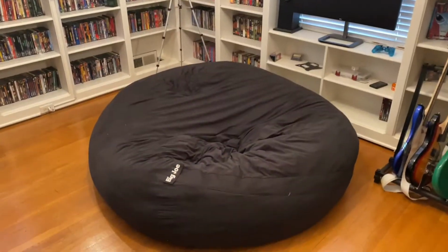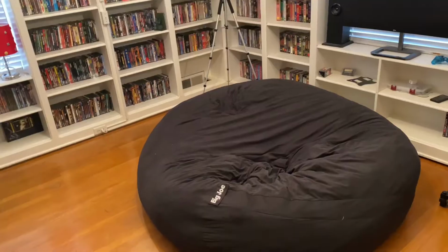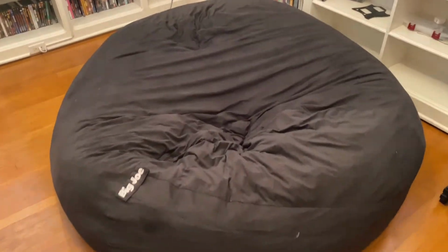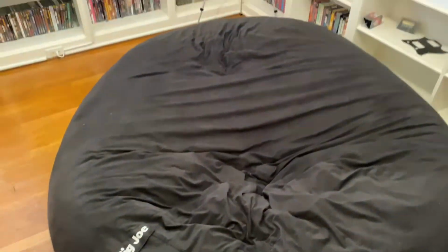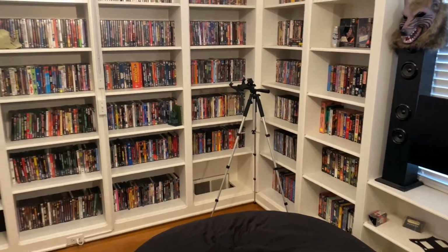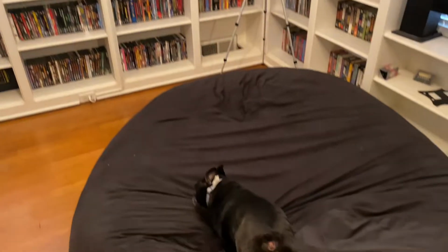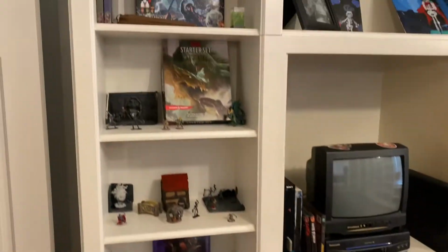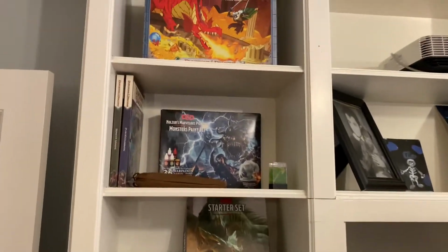So first up, we got the Big Joe beanbag. No movie room is complete without it. This thing's awesome. As you can tell, we've been laying in it. It's usually where I do most of my videos. I got my tripod there. It's the DVD collection. Molly Dog enjoying the Big Joe. We'll just start here, circle around the room.